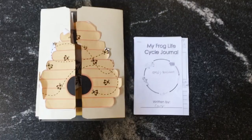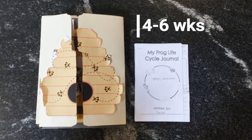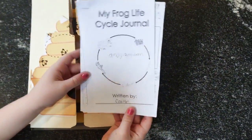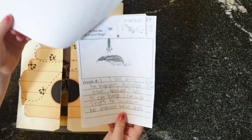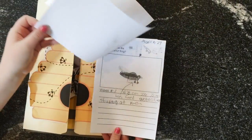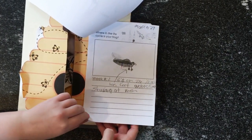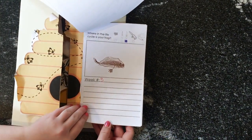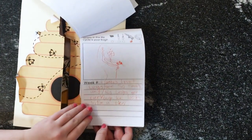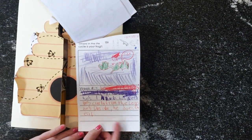The first mini unit we did, they're like mini science units, probably about 3 to 4 weeks each. We did a frog life cycle. We studied frogs, and this is just one of the journals we did. We actually got a tadpole, and you can order it on Amazon. I'll try to link it below. The tadpole arrived in the mail, and it even had a little container you put the tadpole in. And every single week we journaled the tadpole growing into a frog. It took 5 weeks for it to mature into a full frog.